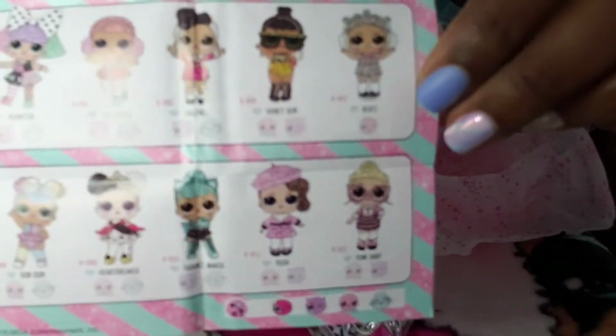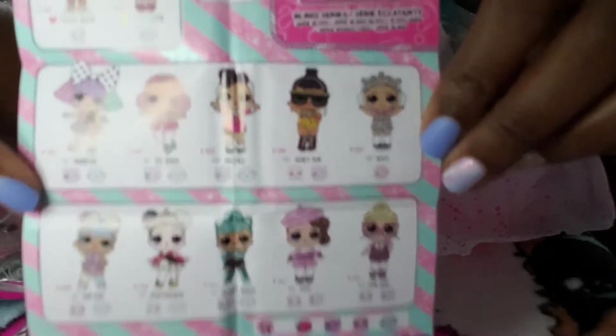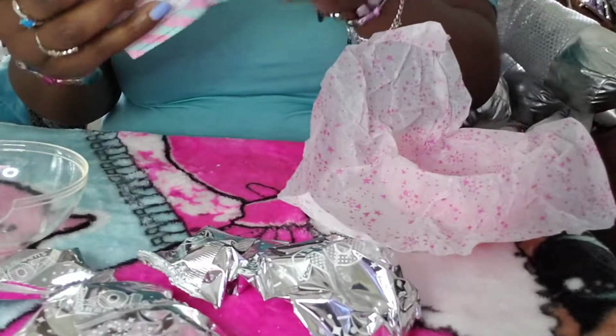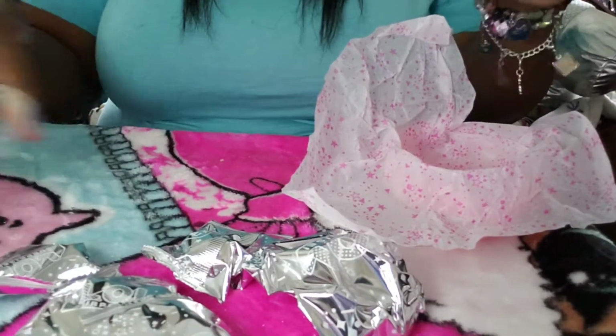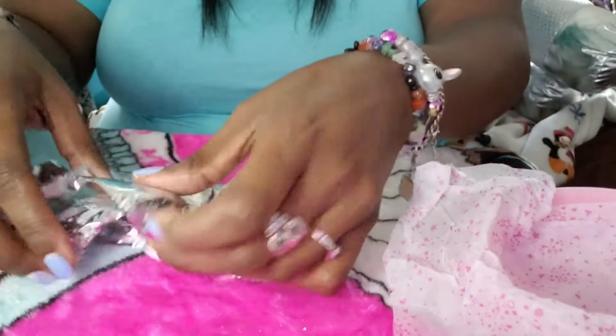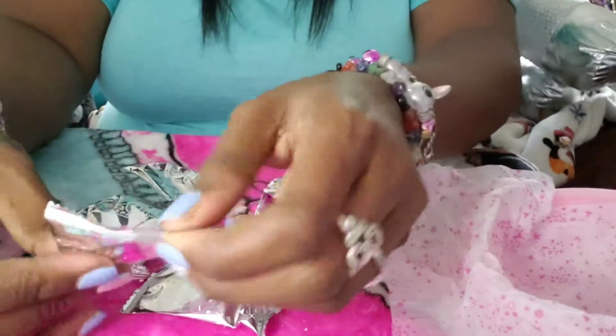Is it showing? It looks like it's kind of blurring it a little bit, but you know what they look like. I'm sure you guys have seen these before. But let's get into the surprises. We know what they look like. Okay, you guys, let's start with these little packages first, as I always do.